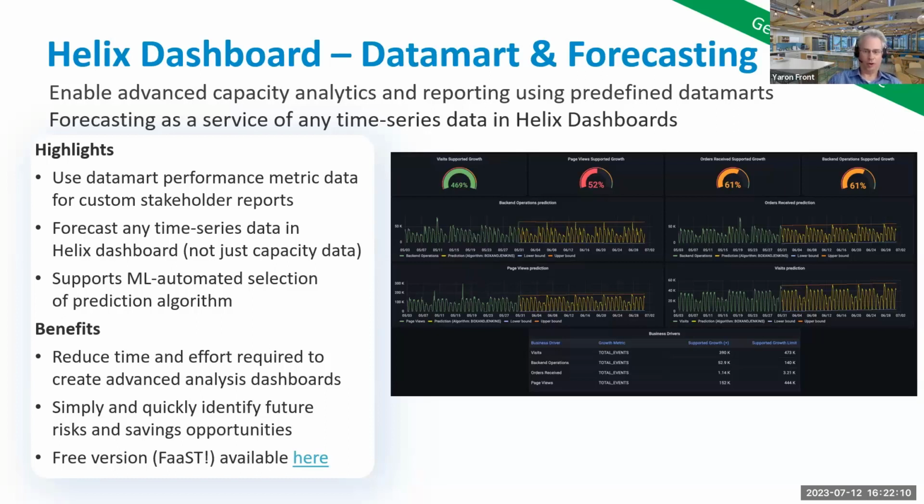So anything you have in data marts, so your data marts get moved from TSCO to BHCO. So any data mart information you have in BHCO is available to Helix dashboards. So all that data you can now use for building dashboards, for building reports. And honestly, Grafana is arguably one of the best dashboarding and reporting tools out there in the market today. So you get all of that power of Grafana with all of the power of the data marts you already have in one tool.